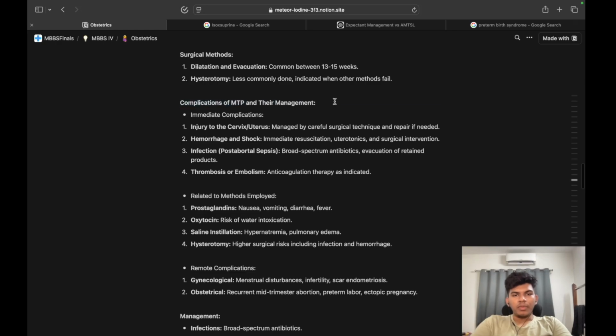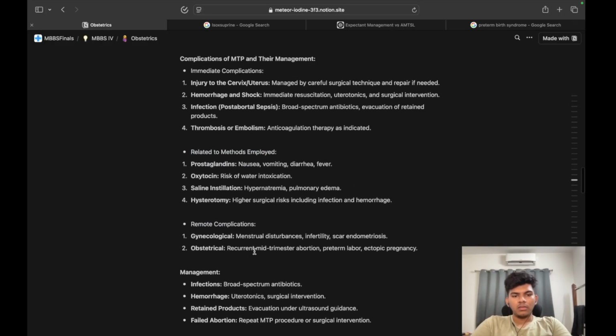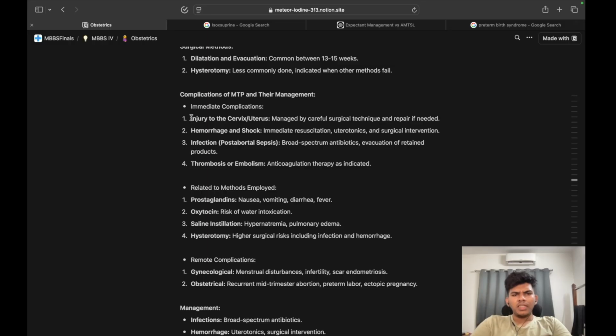Coming to complications of MTP and their management. First are immediate complications and remote complications. Immediate: injury to the cervix or uterus, managed by careful surgical techniques and repair if needed. Hemorrhage and shock, immediate resuscitation, uterotonics and surgical intervention. Infection, broad spectrum antibiotics and evacuation of retained products. Thrombosis or embolism, anticoagulation therapy as indicated.